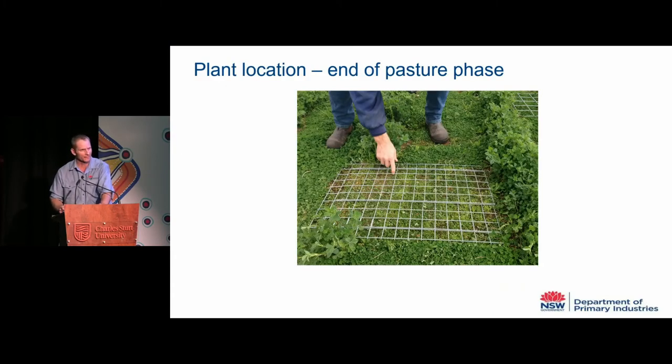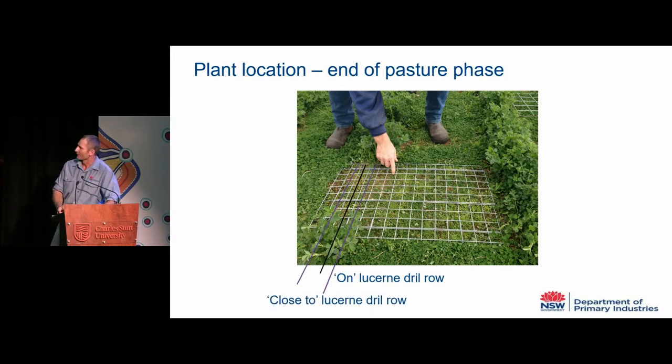Another thing that we were interested in in this research was, where do the pasture species end up? Where do they move to after the establishment year? So we came back at the end of the pasture phase and quantified where the species were relative to the original drill row. To do that, we put a little quadrat down, and we could identify the line of squares that was on the drill row, and the line of squares close to the original drill row. Then we looked at how the data looked.